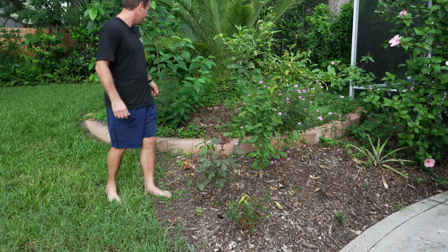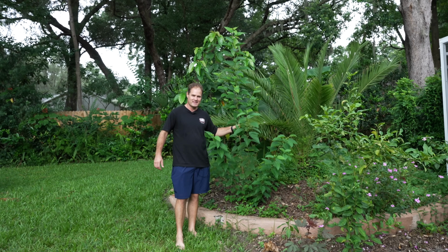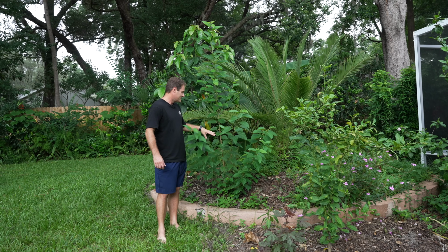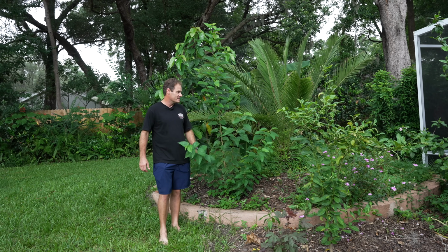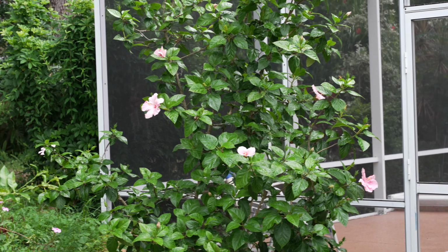I've got blueberry; I just planted this a little while back. This is a mulberry plant. I'm excited to see this drop some berries here. This is Charity's favorite plant over here, which is hibiscus, and that thing looks beautiful.